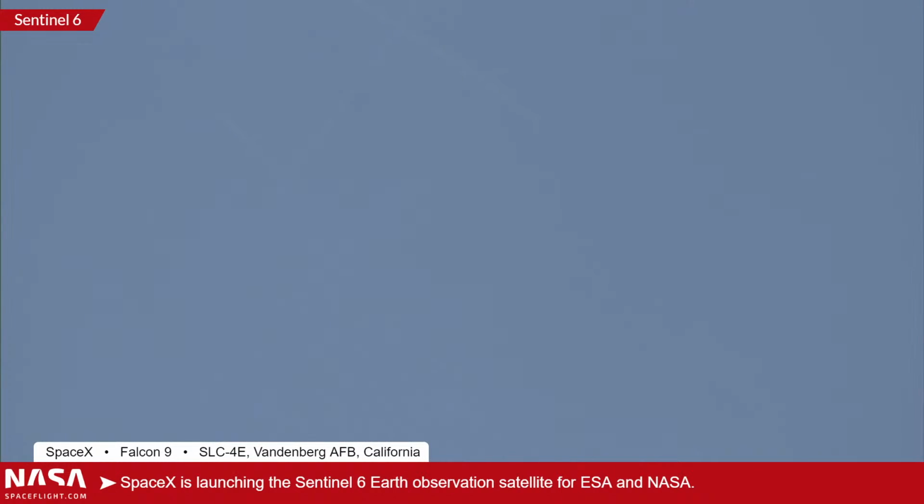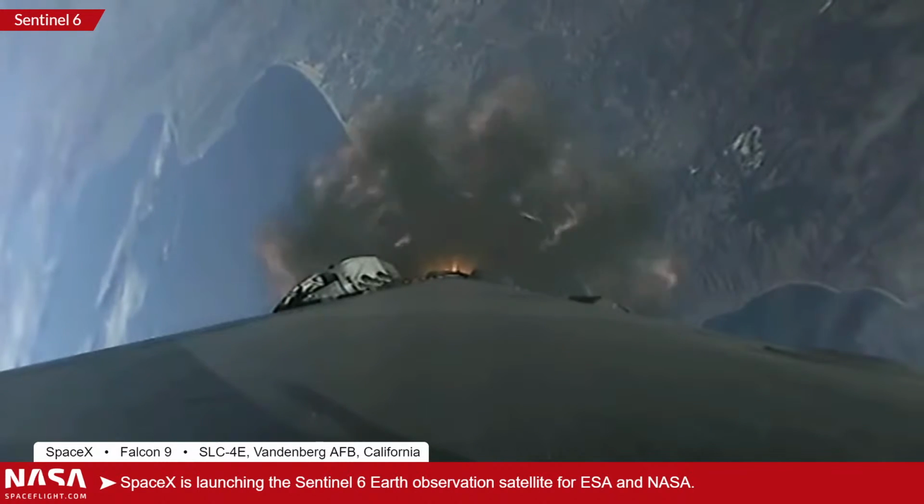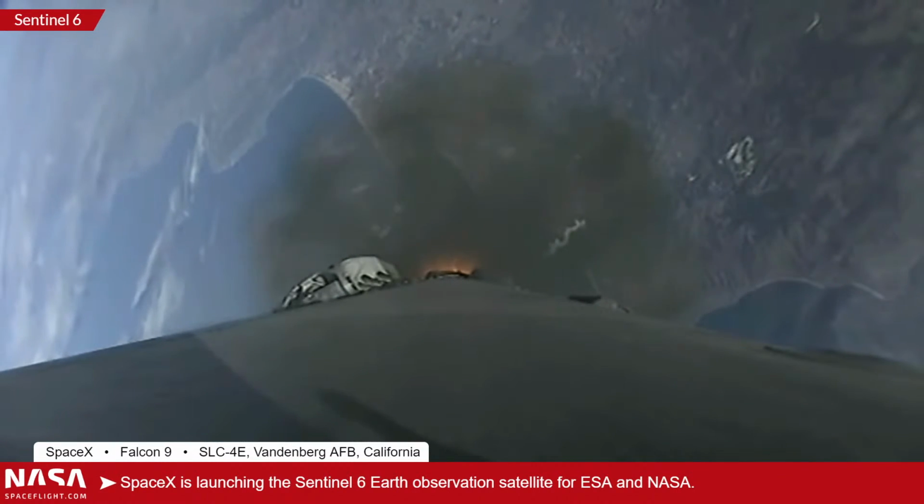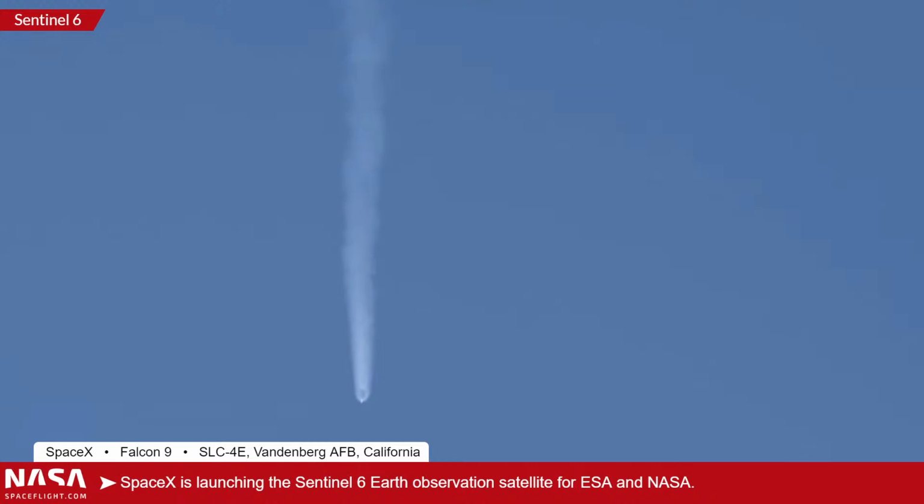So coming up on a couple events in quick succession, we'll have main engine cutoff of the 9 Merlin 1D engines on the first stage. We'll have stage separation where the upper and lower stages separate, and then MVAC ignition on the upper stage. Right after that, the first stage will perform a flip maneuver using its cold gas thrusters, fire 3 of its engines to perform a boost back burn, and head back towards landing zone 4 at Vandenberg. So stay tuned for that.